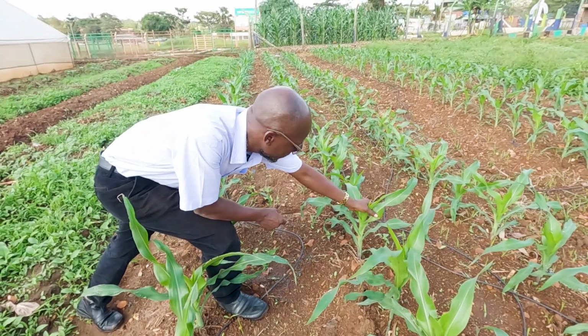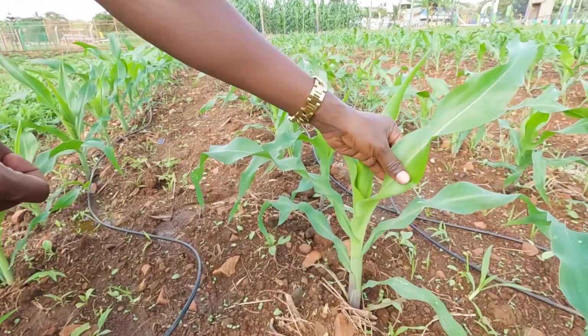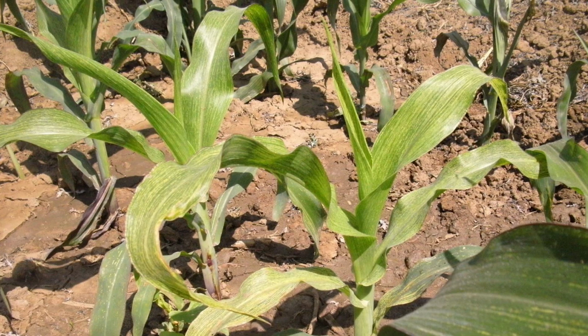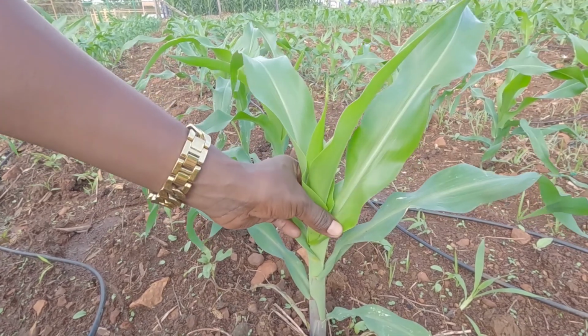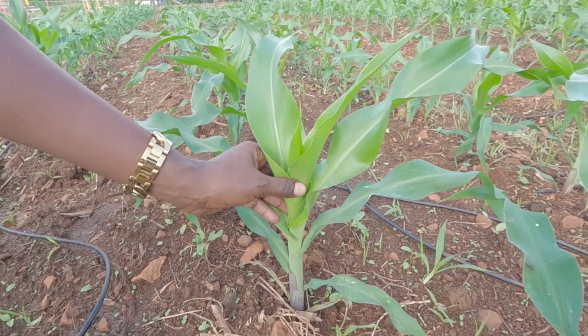So, how does one tell that their plants are diseased? There are quite many ways of telling that your garden is having MLN, and you cannot just rely on one sign or one symptom. Some of the ways you can tell is that your maize will remain stunted. If you see that the maize is stunted, you can begin suspecting. If you see that it's beginning to yellow, and that yellowing is not uniform, it will be yellowing with some patches, what we call mottling. That is one of the signs that MLN might be there.